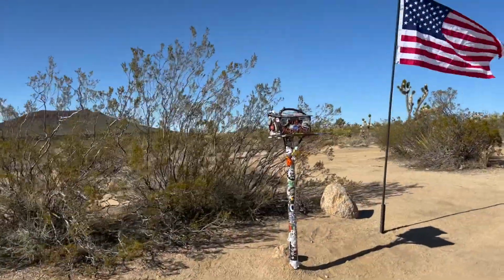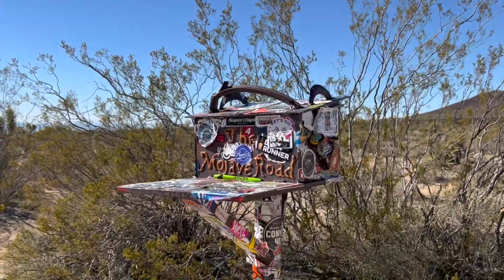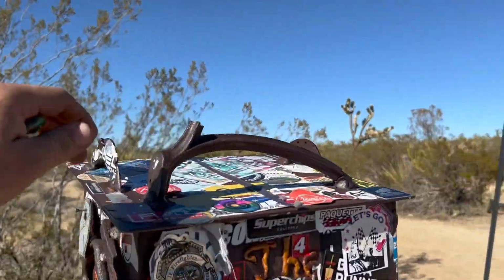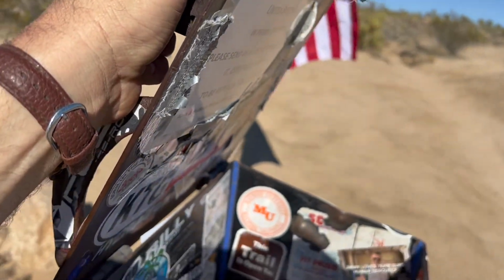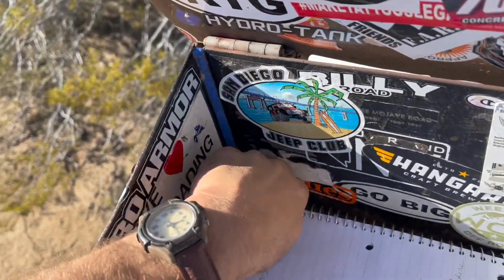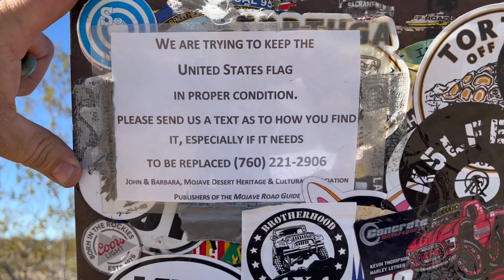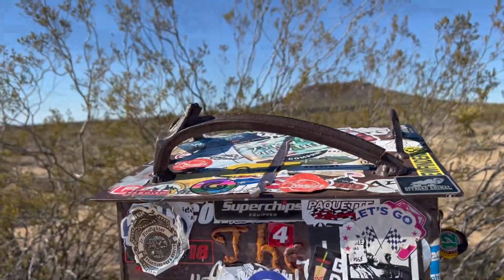Found the Mojave Road mailbox here. I forgot my stickers. This is where I really needed stickers. And of course, like any mailbox, you got Old Glory there. Let's see what's inside here. Somebody has cleaned it out. Looks like there's just a sign-in book though, so I guess we'll sign in.